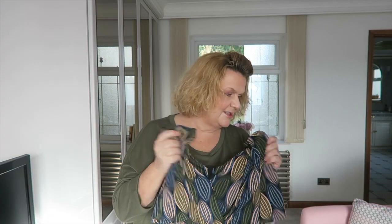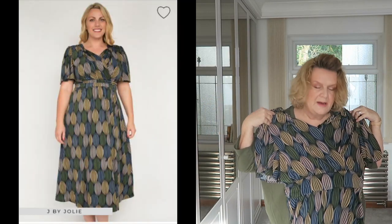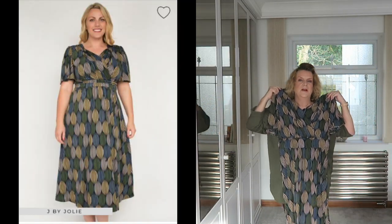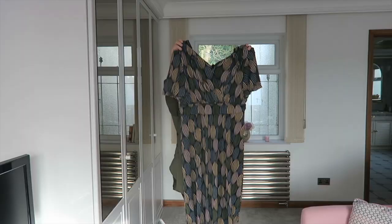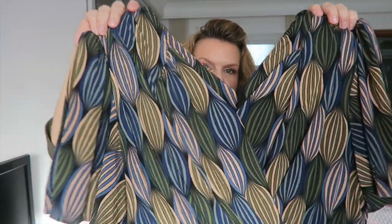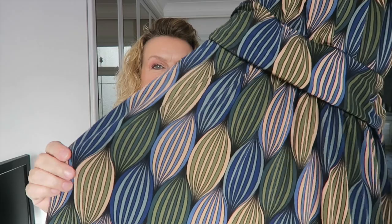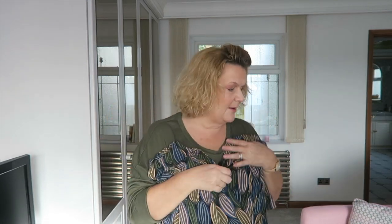Right, here is the first item. It's described as a maxi dress, but I would call it a midi dress. I'll put it on so you can see the length, but I would say it's sort of above the ankle, which to me is a midi dress. I really like the print on this. As soon as I saw it, I was very drawn to the print and the colours. It's sort of a Scandi print, isn't it? I like the sleeve, I like the fact it's V-neck, it flares out from the waist. I'm thinking this is very promising. It's almost like a wrap style.